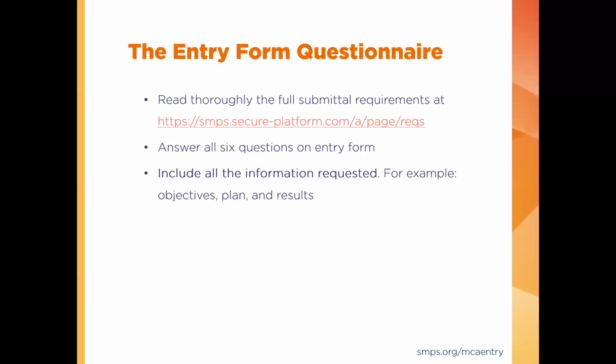And you want to make sure you include all the information requested. For example, if they're asking for objectives, you want to make sure you include that. If they ask for a plan, you want to make sure you include that. And of course, results, because those are required for all entries. And so you may be asking, well, what exactly are the judges looking for?